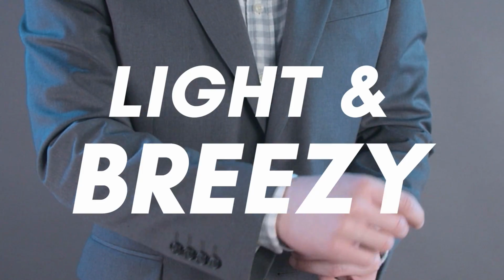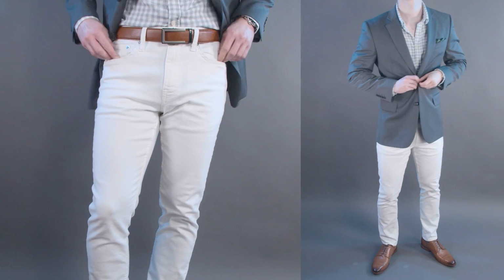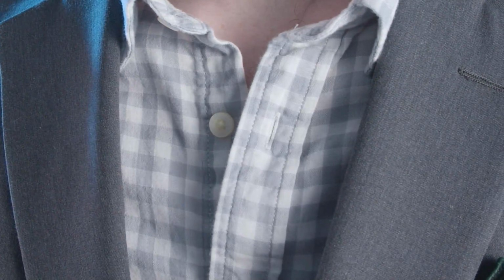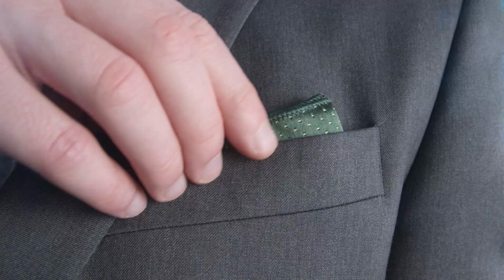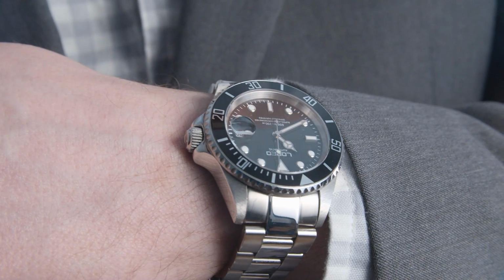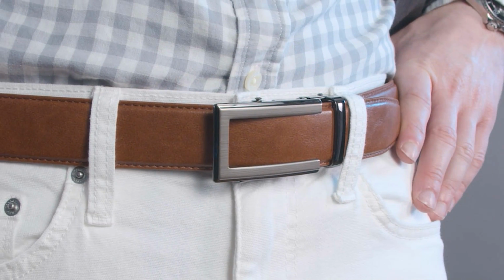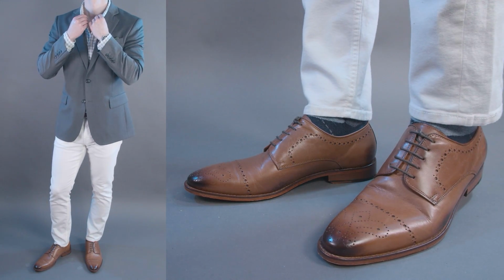Outfit number 3, light and breezy. I grabbed a medium gray suit jacket and swapped out the indigo jeans for a pair of white denim. The shirt is a casual button-up with a large white and gray gingham pattern. To add in some color, I took a silk green pocket square with a polka dot pattern and put it in a 2-point diamond fold. Next up is the dive watch with a black dial and stainless steel case and band. Now for the belt, I selected a light brown leather strap with a sleek gunmetal buckle. Finishing off with the footwear, I have a set of semi-brogues in a light brown leather.